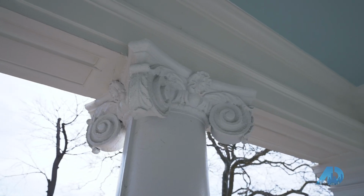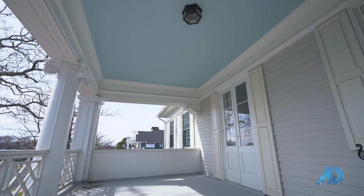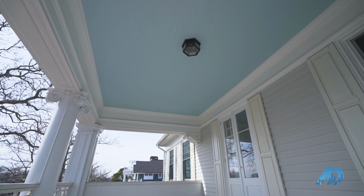Yeah, no, this is great. I mean, the ornate columns, and the sky, obviously, on the ceiling. I think, right, that's why you call it the sky deck. It's the sky deck. The blue ceiling. This is great.